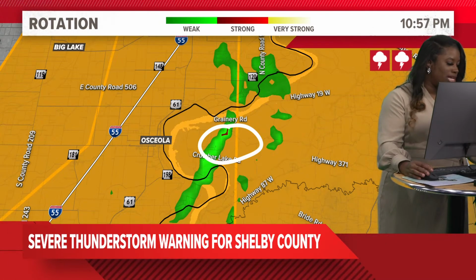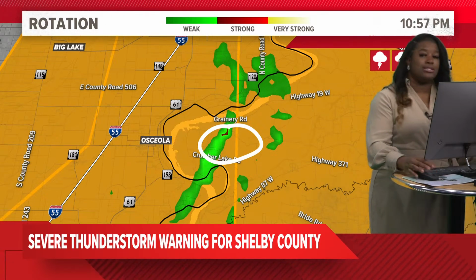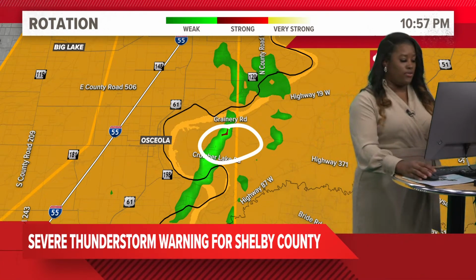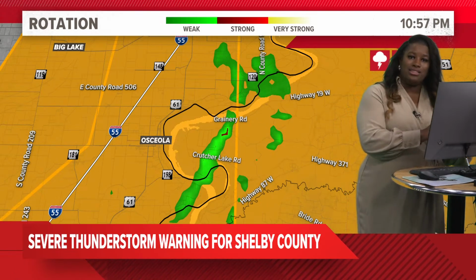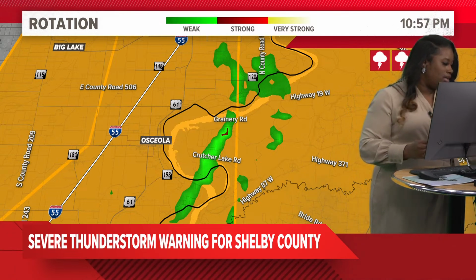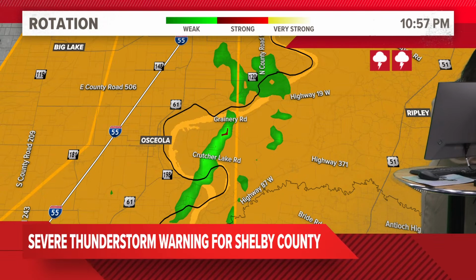eye on possible rotation, especially as it gets closer and closer to Shelby County, because that was one of the things that we've been watching for with this storm system, is kind of what happens behind the time. So that is something that we have to keep our eye on once again. So let's take another look, because we just got a new severe thunderstorm warning.